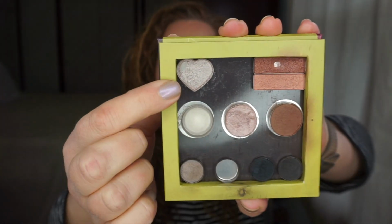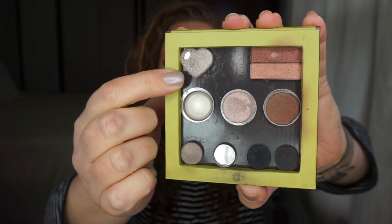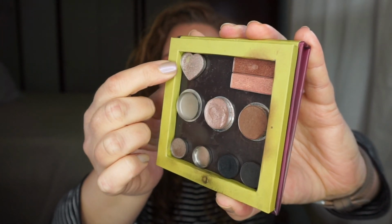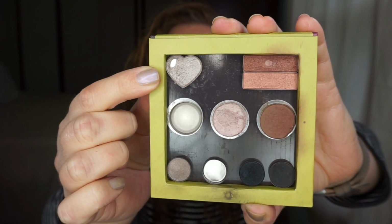So let's get on to what is left. This is my single up here. This is from the depotted Too Faced Chocolate Bonbons palette. This is Cafe au Lait, and I have definitely expanded the pan here. I didn't quite make side pan like I wanted to, but I feel like I did okay with that one.